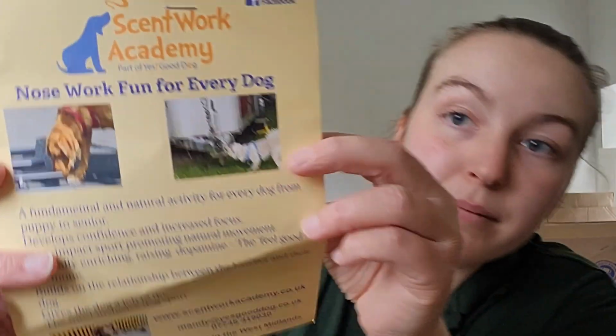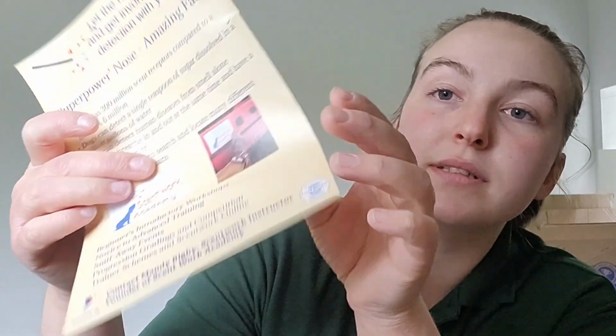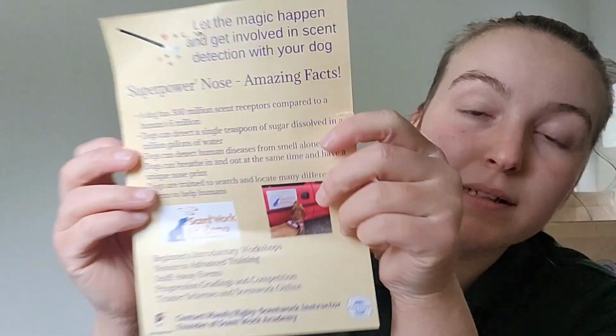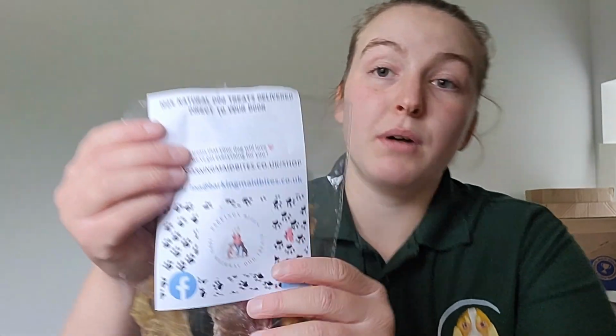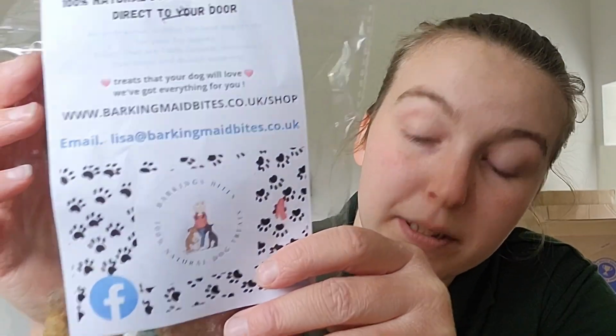There were some scent work demos, some have-a-goes, and being spaniels, we thought we'd have a go. So we had Scent Work Academy, a free little taster. They put some treats out, hid them in some boxes, and we went and had a go. So both dogs did it, and at the end, there you go. If you are interested in scent work and you are in the Midlands, drop an email to them. They are based in the West Midlands. And they were lovely people, really lovely, clearly love what they do.